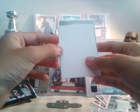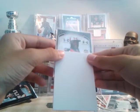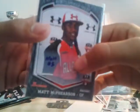And this card's just amazing. Probably one of my favorite cards. It is numbered 207 out of 235. This autograph of Matt McPherson. Yeah, the autograph's just Matt number 5.